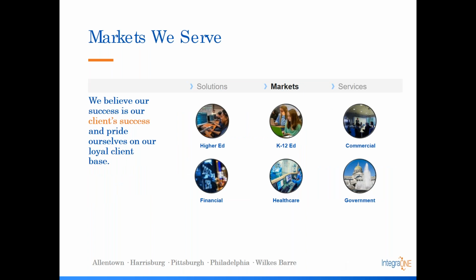So the markets we serve, here are the key markets that we're serving at this time. That's going to be your higher ed and K through 12. We have quite a bit of commercial customers, especially in our managed services portfolio, financial, healthcare, and government.